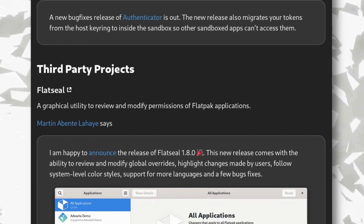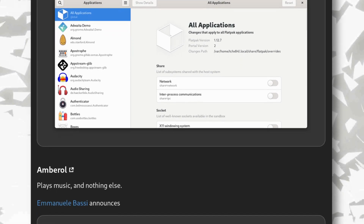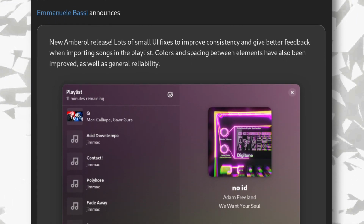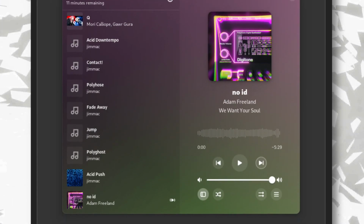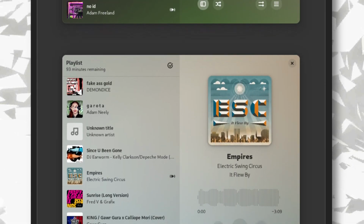Flatseal now can handle global overrides that apply to all your Flatpak apps. It highlights the changes you've made, and it supports system-level color styles. Amberol, the new music player, also received plenty of UI fixes, and colors and spacing have been improved. They also mentioned the efforts to bring GNOME Shell to phones and tablets, although nothing new has been published yet on that front. But I'm kinda excited about the changes to WebKitGTK. Maybe it's gonna make Epiphany a lot better. I have to give it another shot.